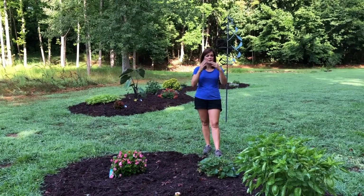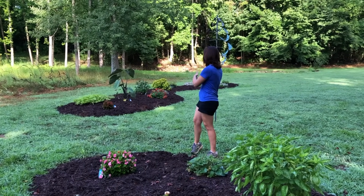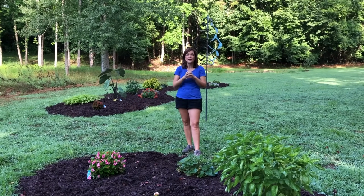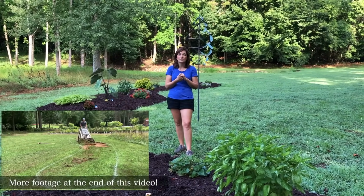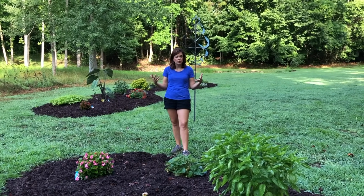So we created these two beds. We have kind of a small one and then a larger one behind me. When we did this, it was just a field of grass, and Jerry, bless him, has the right equipment and was able to kind of scoop up just that top layer of grass so we didn't actually have to kill the grass and worry about the weeds coming back up through.